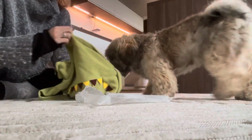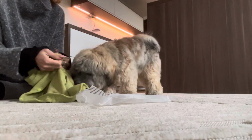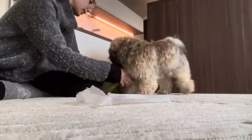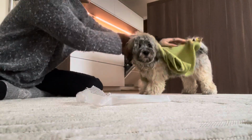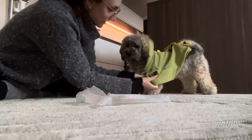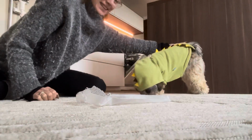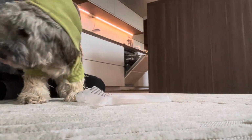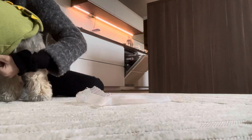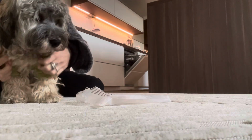Do you think it's big enough? It looks very small. It might be too small, but we're gonna try and see if it fits. Because it's so adorable, I'm hoping it will fit. Come on. Yeah, he's such a good boy when it comes to putting on clothes. Oh, so far so good. Oh, he's so cute. Look how cute he is. I'm gonna see if I can button it. Oh, we gotta button it in the front.